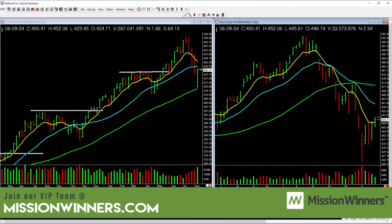QQQ. Same situation as QLD, chopping around. I do like how it did reverse on the weekly. And by the way, I already have an alert set right there. You see that? I already have it set. If it takes out the highs of this bar, I'll drop it just a hair to be ready. Leave it there. And I need to share this with you.